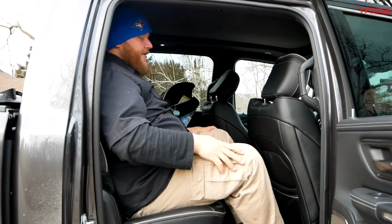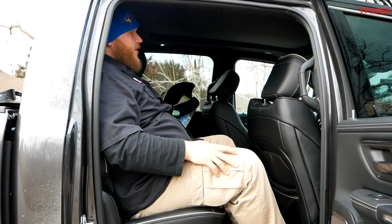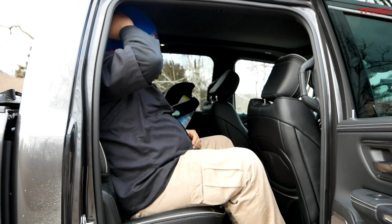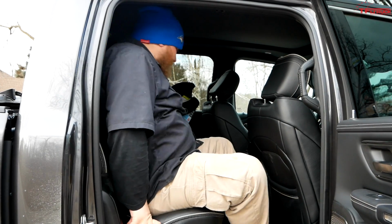Oh boy, there is just tons of space in the backseat of this Ram. Headroom for me is just good. It's about a hand's thickness. I can get my hand in, but look at this. Like, I can really lean back, which is nice.